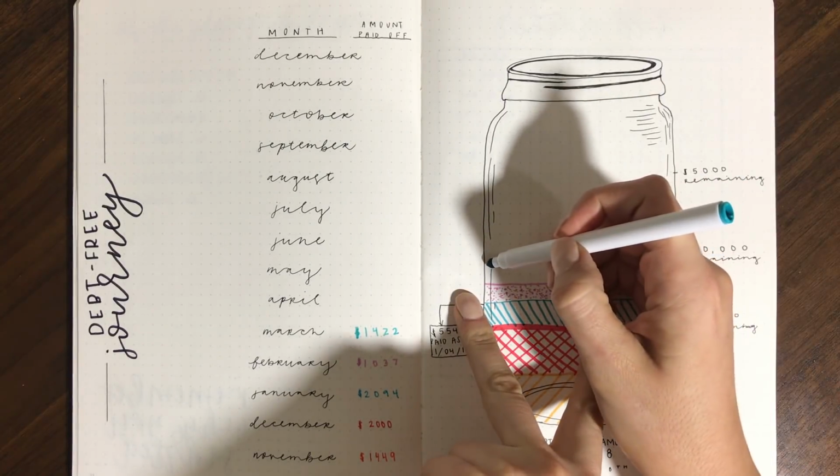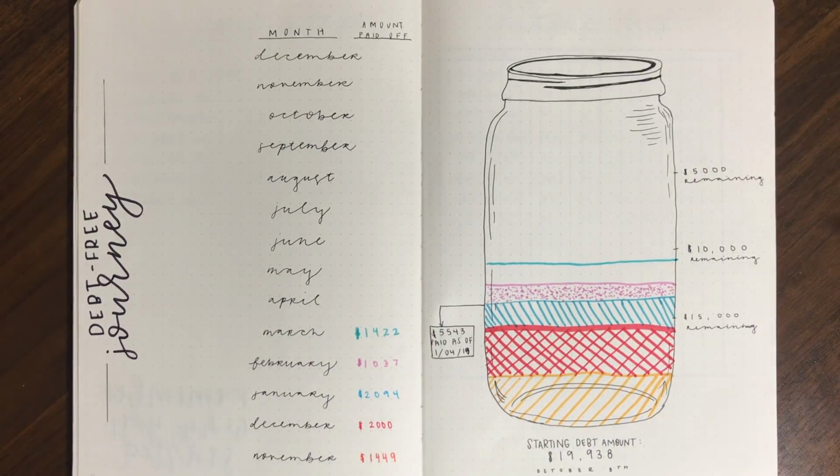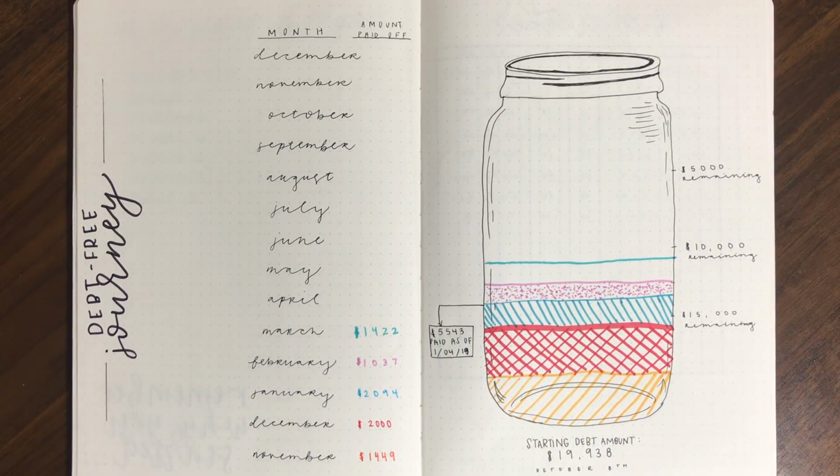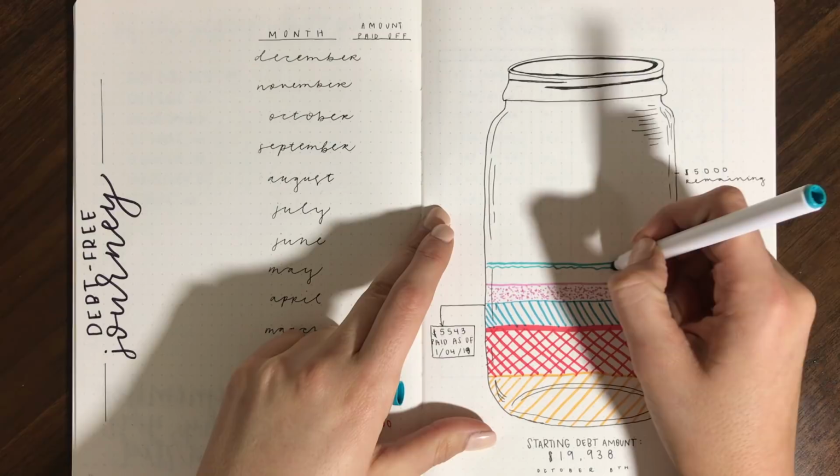Okay, and I'm going to go ahead and fill the jar a little bit more. Ooh, I'm going to do waves this time. That sounds cool.